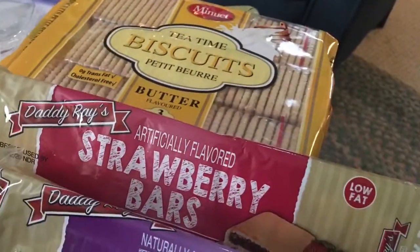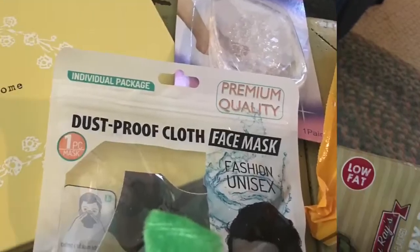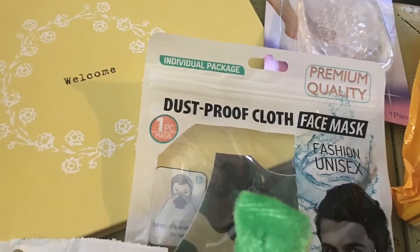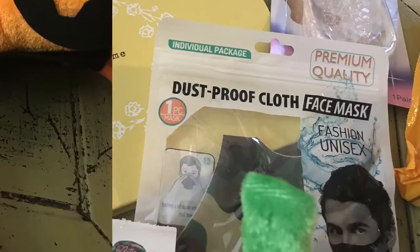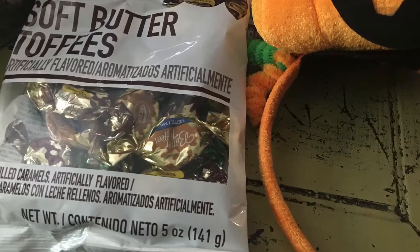So I ended up getting some tea biscuits to try out a recipe that my mother-in-law used to make, and some other biscuits. I also found a mask for a dollar, some candies, and some other goodies.